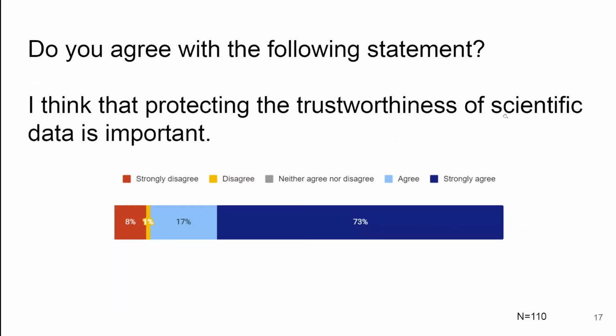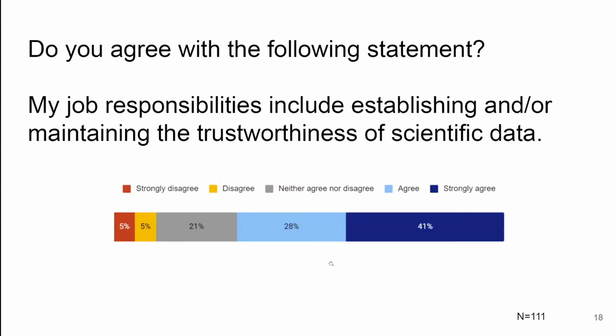And so here's the first Likert scale question. Do you agree that protecting the trustworthiness of scientific data is important? And so the good news is that, let's see, let's add this up, 90% agree. Only 9% disagree with the importance of trustworthiness of scientific data. So it's good that we're working in an area that a vast majority agree is an important aspect of the scientific process.